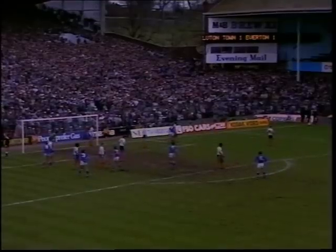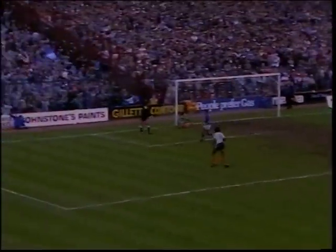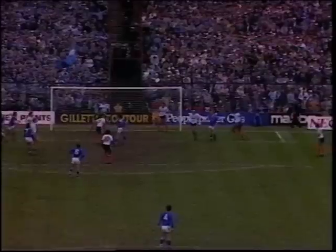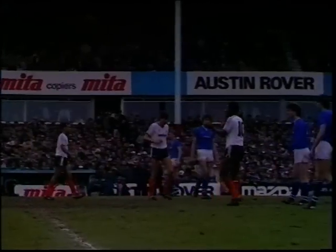With the kick. What a volley by Gary Stevens. The bench thought that was going in. Well, the relief down there must be enormous. They could have won it then.